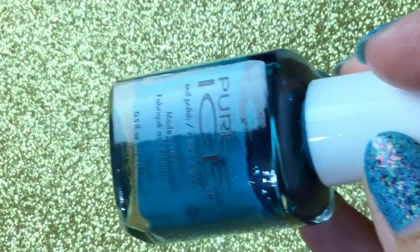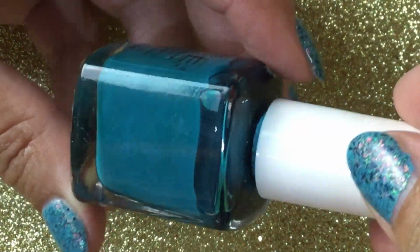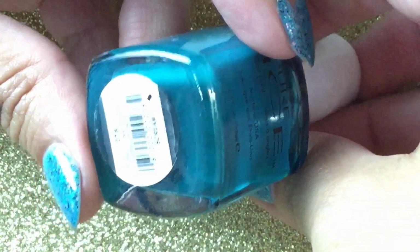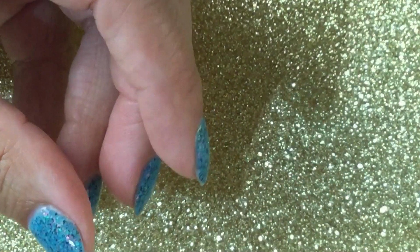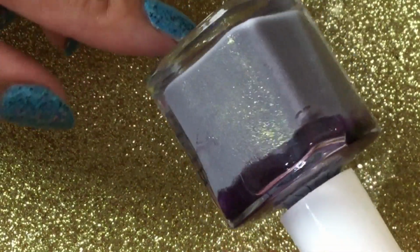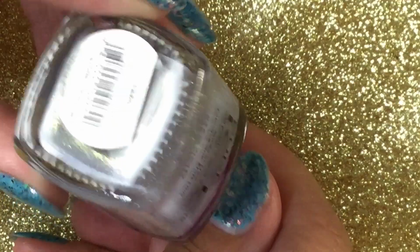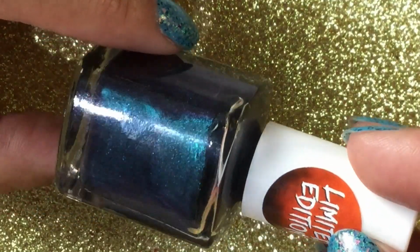So there's that. This is really pretty, but I feel like I have some similar colors of this from OPI, so I will let this go. This is called Scream. This is really pretty. It's sort of like a taupey gray with gold shimmer. And this is called Stone Cold. I wish Pure Ice was still making polish. I feel like they had some really beautiful finishes.